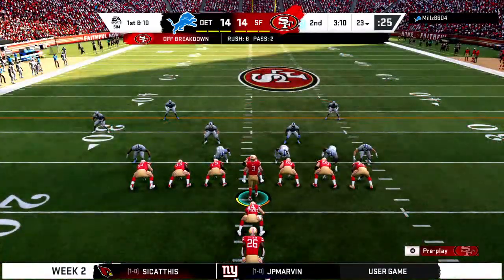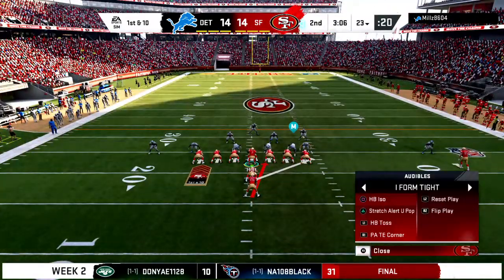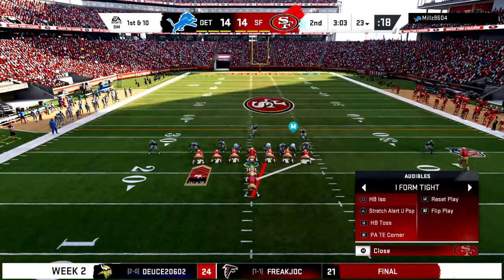Let's go now. 18 Gator. All day, just like that. Just like that. Kill. Hey, turn it out.